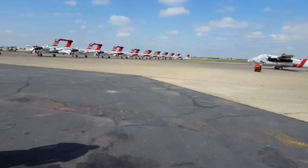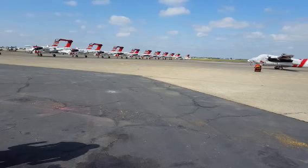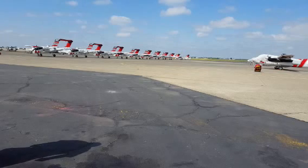So real similar. Okay, now we're going to quiz your knowledge. Somebody asked, how much fuel do these aircraft use on a daily basis? Now, obviously, that depends on missions and whatnot, but do you have any information about how much fuel these aircraft are using? Yeah, it varies.